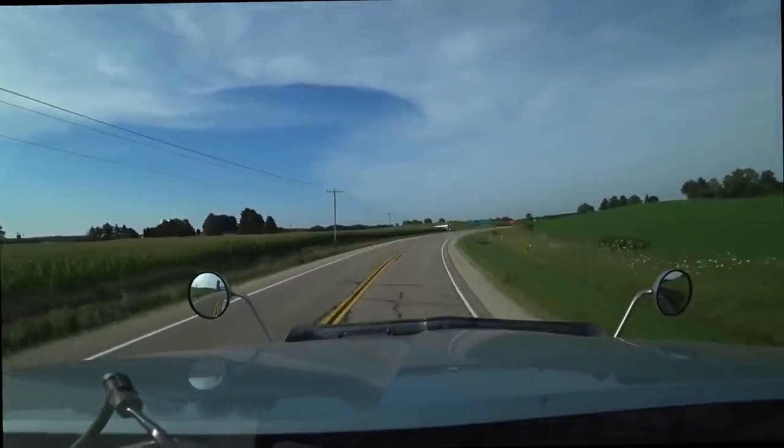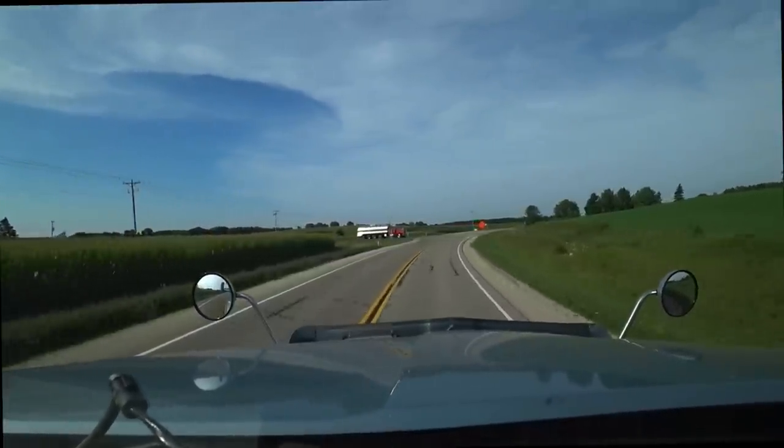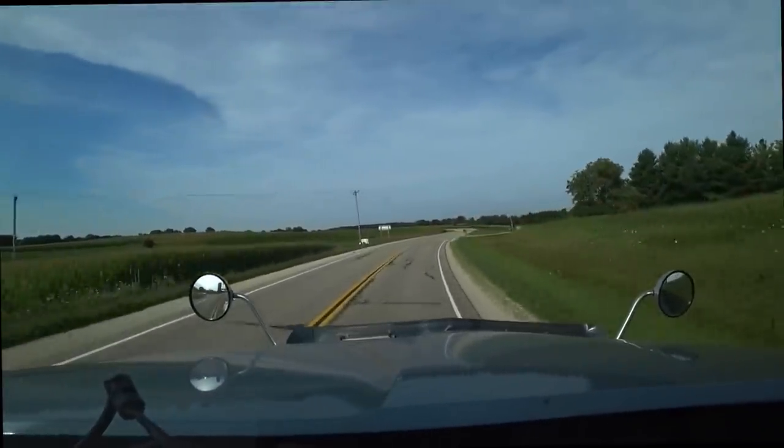And I needed to work on the truck here, on the trailer here and stuff. So I came home and did all that stuff. And then now we are starting our way off to Texas.